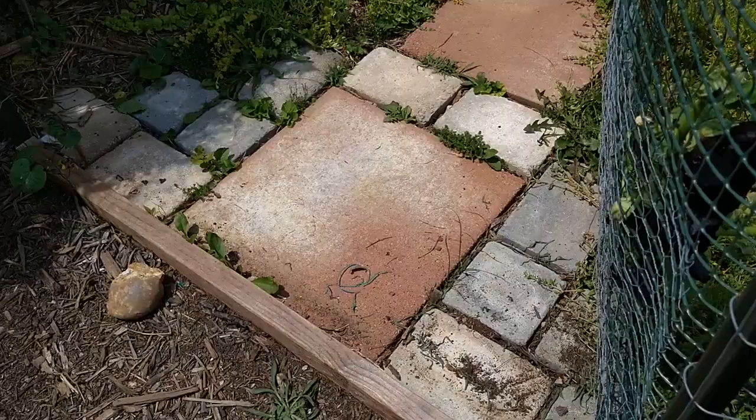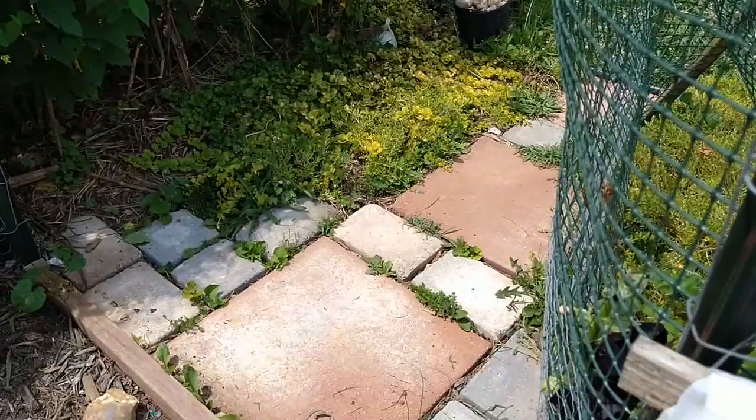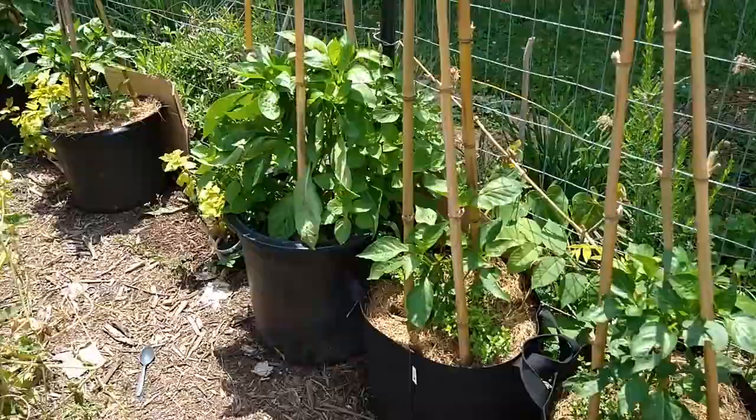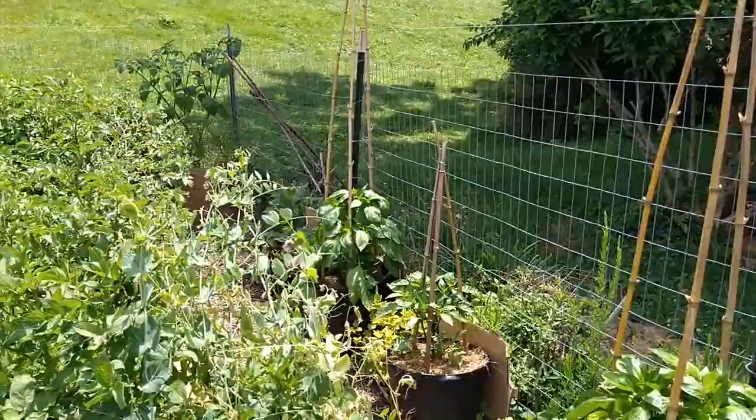I installed this brick walkway earlier this year. Looks like I need to do a little maintenance work, but I'm quite happy with that. I do want to do a kind of mirror of it on the inside track. Have some more peppers over here. And in the back corner, I actually have a purple tomatillo plant.